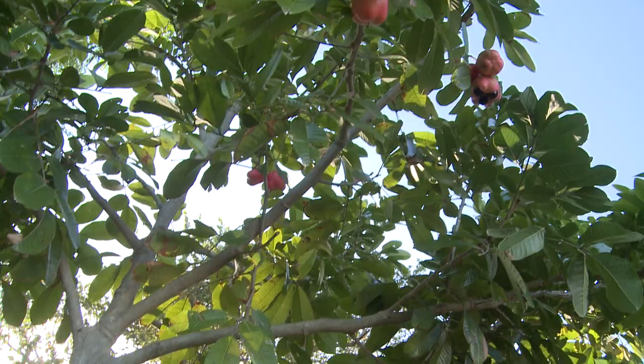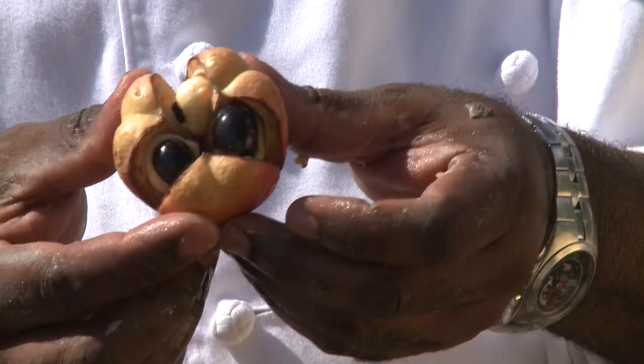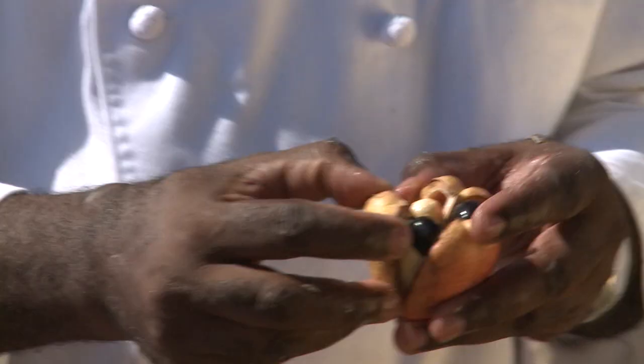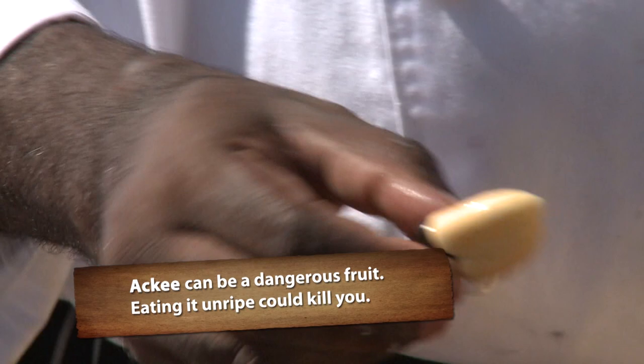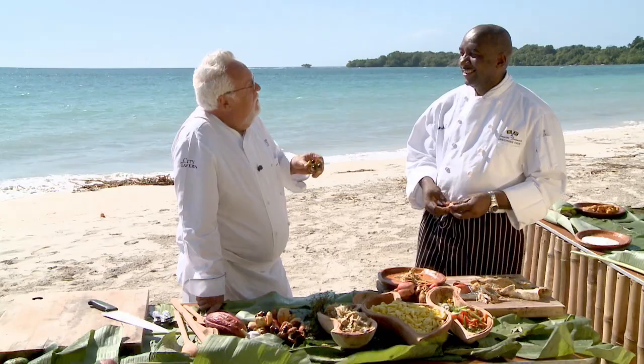I don't know. The important thing about ackee is that you must wait until it's open. It looks like this. Naturally open. On the tree before you pick it. Once it's open, you pull the seed out, these little red spots in there, you need to take them out. Now, Junior, why is it called widow food? I'm not sure. Why is it? It's called widow food because if you serve it to your husband unopened, guess what happens? You become a widow. That's why I don't eat too much.